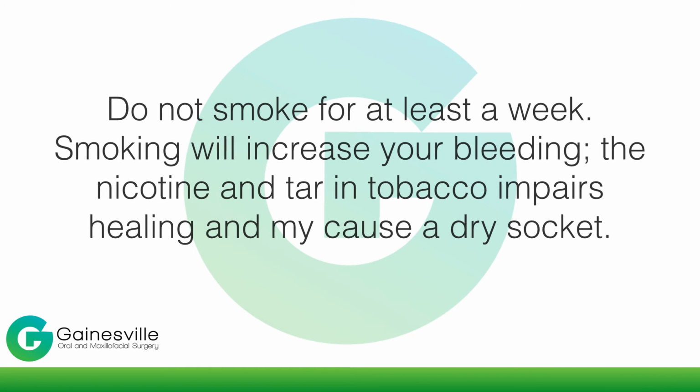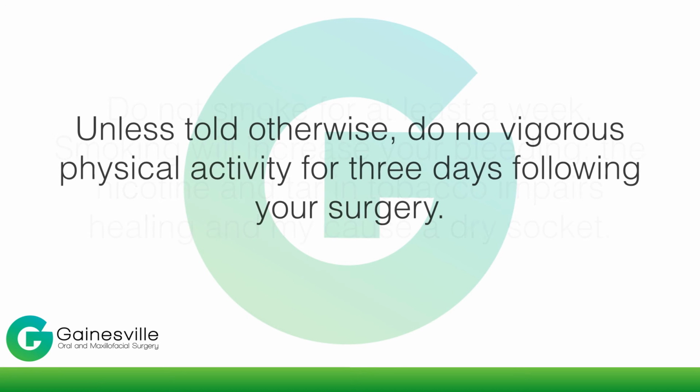Do not smoke for at least a week. Smoking will increase your bleeding. The nicotine and tar in tobacco impairs healing and may cause a dry socket. Unless told otherwise, do no vigorous physical activity for 3 days following your surgery.